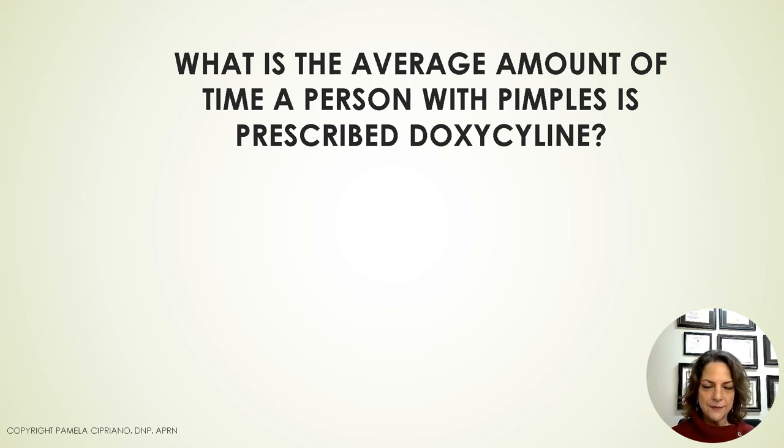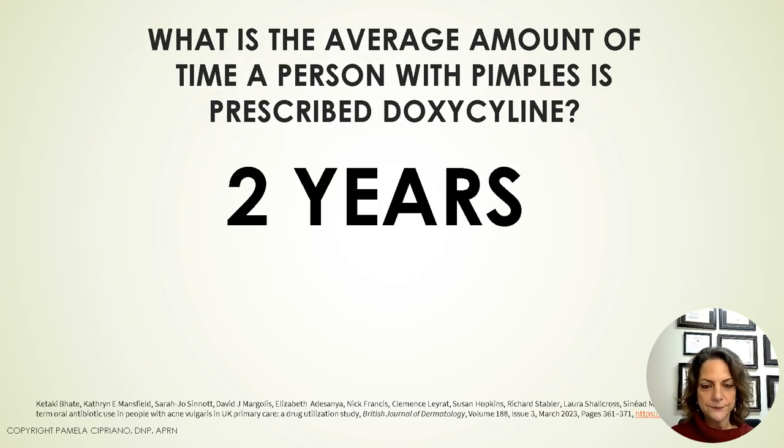So out of curiosity, because there's such a discrepancy in how long a person should be on, let's say, doxycycline for a tick-borne disease, we have 10 days, 2 weeks, 3 weeks, 4 weeks, 6 weeks, pick one. For the heck of it, I decided to do a little bit of research to find out just how long the average person is put on doxycycline for pimples. I was amazed. Pimples. The average person is prescribed 2 years of doxycycline. 2 years for something that is not going to take your life. 2 years.